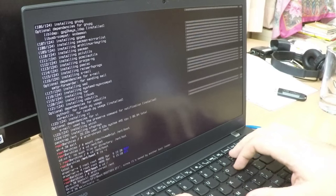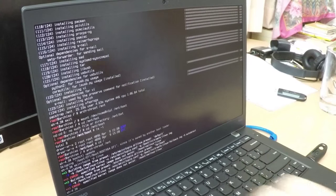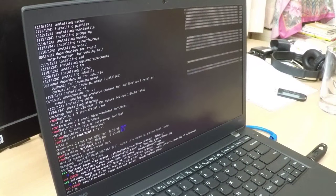Okay, I'm going to generate Linux. Oh crikey, mkinitcpio -p linux. I don't know what to do. I'm gonna Google the message. Specified kernel does not exist. Yeah, that's why I want you to create it.